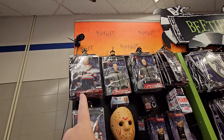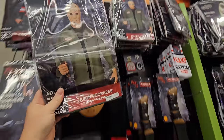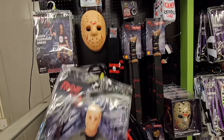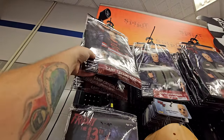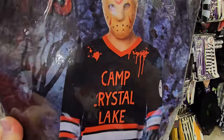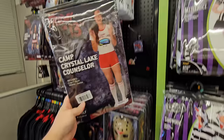And then it looks like we have three different costumes up here. We have the basic Jason Voorhees woven work shirt costume there. And that does not come with the mask. That's just the shirt. You'd have to get the mask and the blade on its own. And then we have another hockey jersey up here, which is pretty much like what we were just looking at. The only difference with this one is that it doesn't have the tie on the neck.